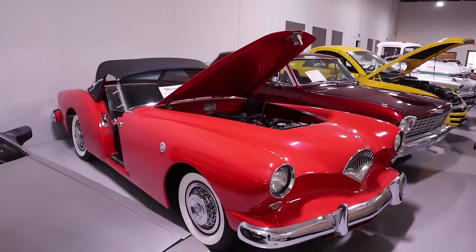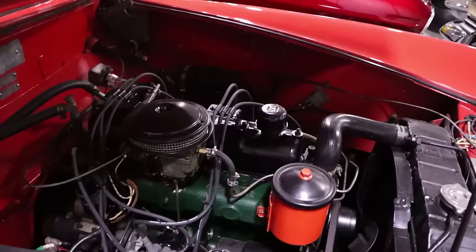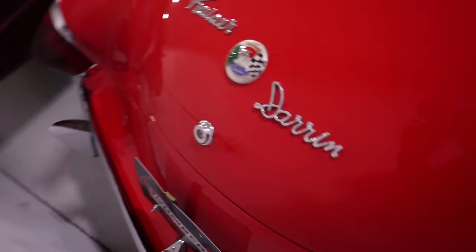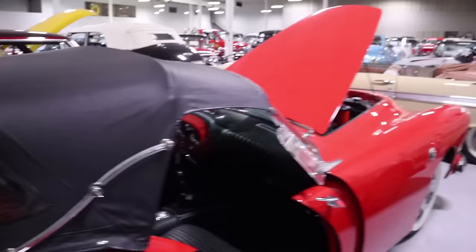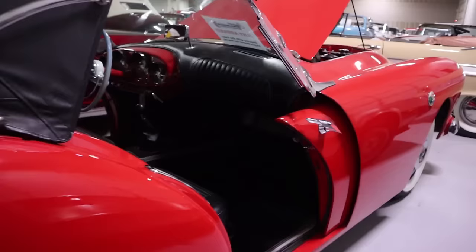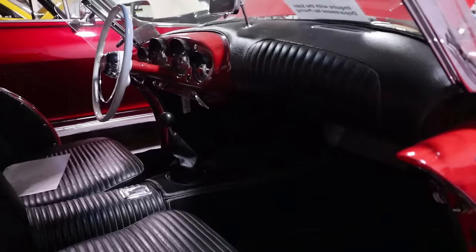What is this? This is a Kaiser. There you are. Never seen one of these. Look at that. Look at this, look at the way the door opens. It slides into the front fender. What? This is so cool, look at this thing.